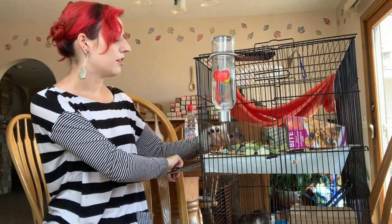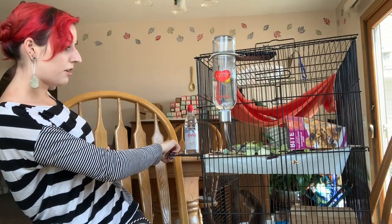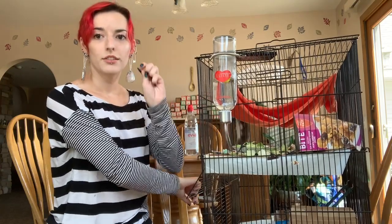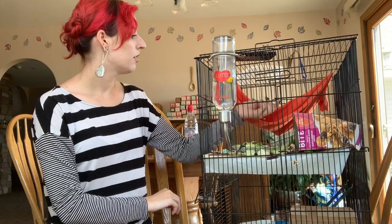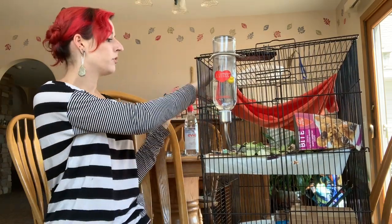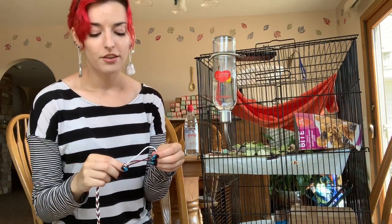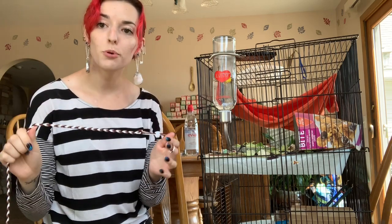We'll put her back in the cage with her lettuce. And I also have, yep, she went straight for the lettuce. And I also have some Cheerios for them for being good. Their favorite treat is Cheerios. So yeah, okay, so totally weird randomness, but my plan is to get her kind of comfortable wearing this.